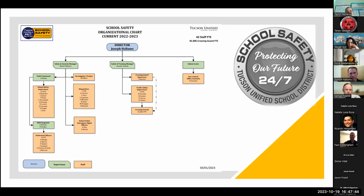We also have 4 traffic safety supervisors. They work closely again with transportation. They do investigations of any accidents, or collisions, that may involve any TUSD vehicles. They also evaluate the schools and they supervise the crossing guards. Again, 4 of them, so they just kind of split it up. They've basically arranged their own areas of responsibility because there's 4 of them, kind of an odd number, even though we have 5. So they've just kind of split it up that way throughout the city.